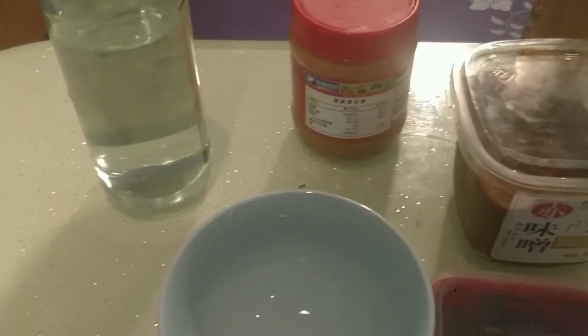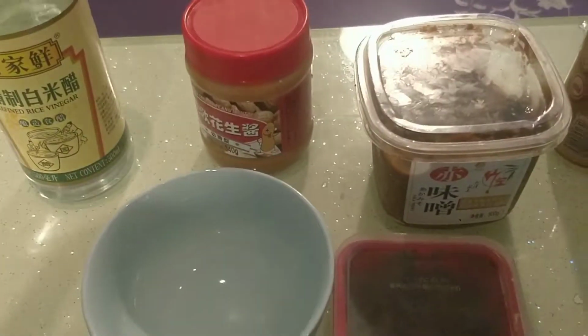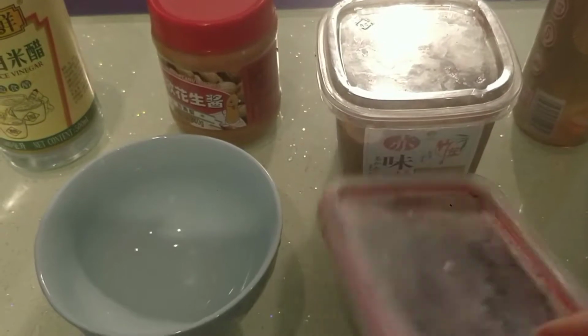I'm just going to put together the dressing with some peanut butter, rice vinegar, maybe a little bit of sesame oil, I'm not sure, and then miso, and this is gochujang.